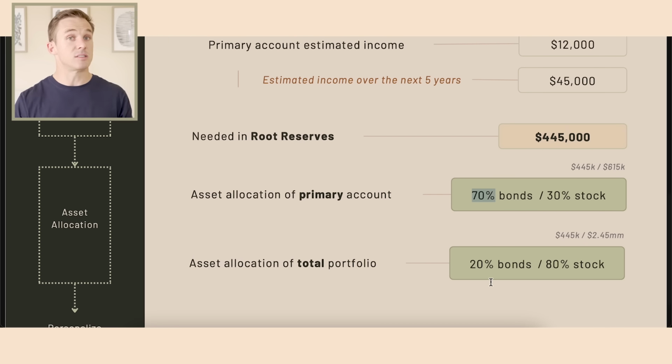So we said, yes, the overall portfolio might only need to be 20% bonds and 80% stocks, but through strategic asset location, having the primary withdrawal account invested more conservatively frees us up to invest more aggressively with the rest of your portfolio. So you can still reap the benefits of long-term growth, but you also still have the protection of that stable asset class if and when that next portfolio downturn hits within the first few years of your retirement.